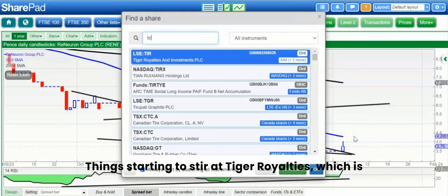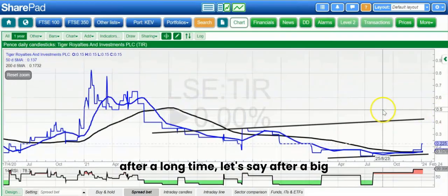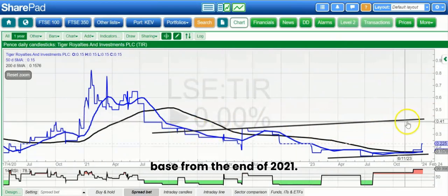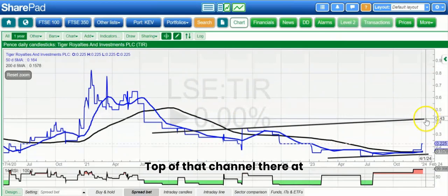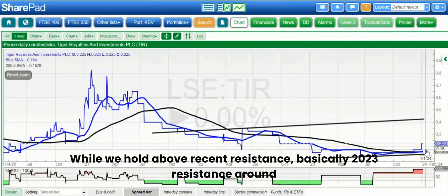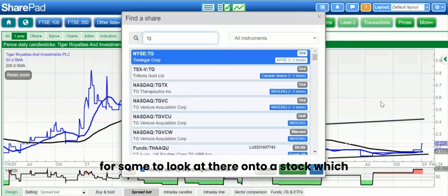Things starting to stir at Tiger Royalties, after a long time, let's say, after a big delay. Here we've got a possible rising trend channel base from the end of 2021. Top of that channel there at 0.43, and that is our target while we hold above recent resistance, basically 2023 resistance around 0.18, but obviously a bit of a slow burn situation for some to look at there.